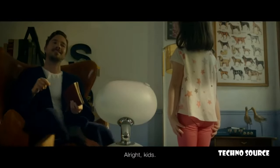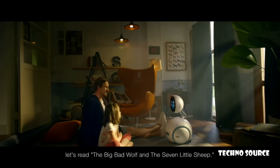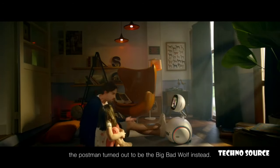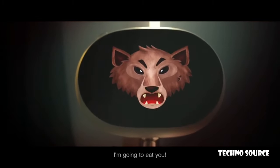All right, kids. Get over here. Hey, Zembo, let's read The Big Bad Wolf and the Seven Little Sheep. Ready? After the door opened, the postman turned out to be the Big Bad Wolf instead. I'm the Big Bad Wolf. I'm going to eat you. Eat her, not me.